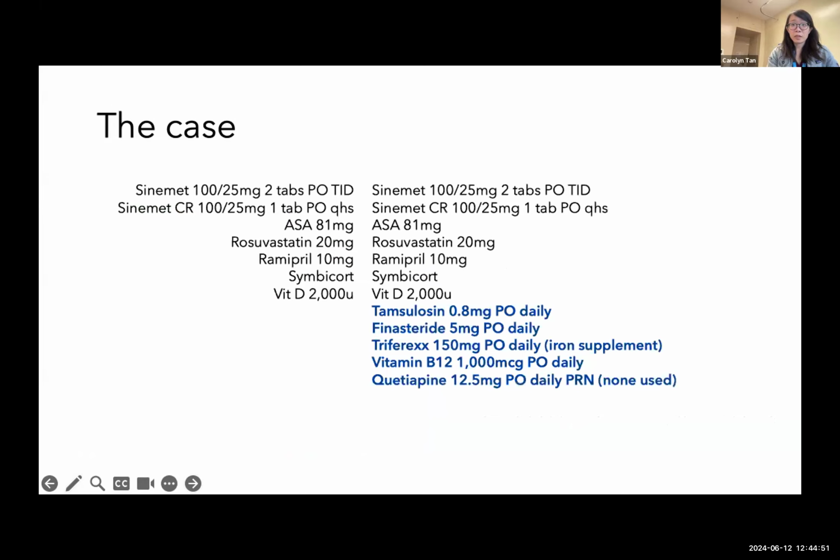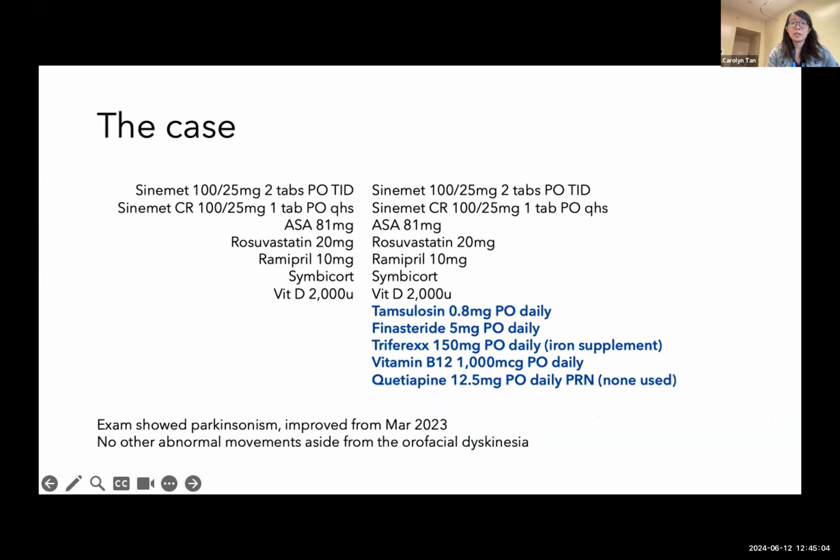So surprised at what we saw, we reviewed his medications again, and the only changes to his outpatient meds were here in blue. He had not used any of the PRN quetiapine, and none of the other medications seemed suspect. So when we examined him, he had ongoing Parkinsonism, but it was improved from the first time that we saw him since he was now on Sinemet.